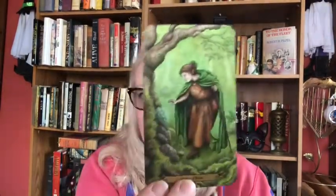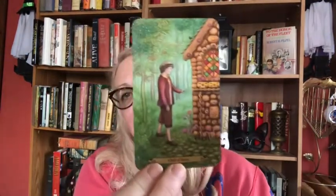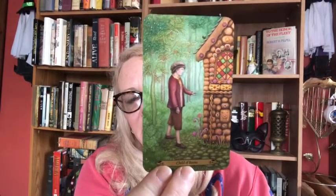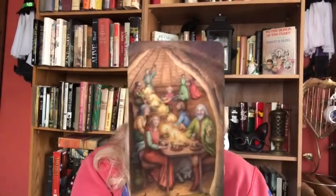The Seeker of Boons. Child of Boons. I mean, look at that. Just looks like Hansel and Gretel. Ten of Boons. All right, let's get on to something besides the boons here. Knight of Challenges.